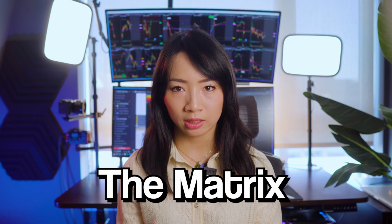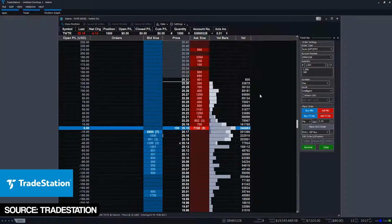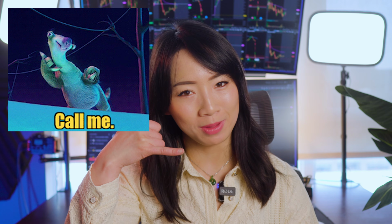Their platform has a really useful tool called the Matrix, which is a more advanced but easy to follow Level 2. The Matrix offers lightning-fast order entries on all kinds of orders, like bracket orders, sell and buy stop-loss orders, and it's just easier to read for a lot of traders. As I mentioned earlier, the TradeStation platform also allows you to build your own automated trading strategies as well. So, if you ever build a bot that'll make it rain Lamborghinis, make sure to call me.